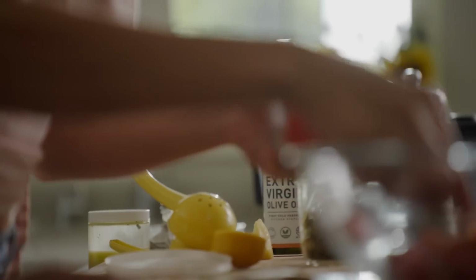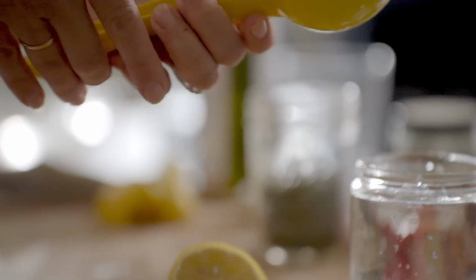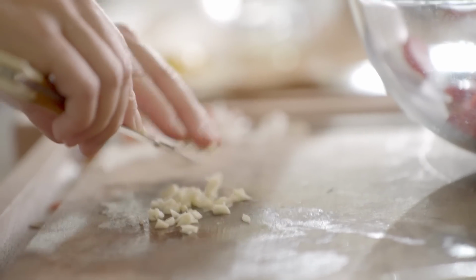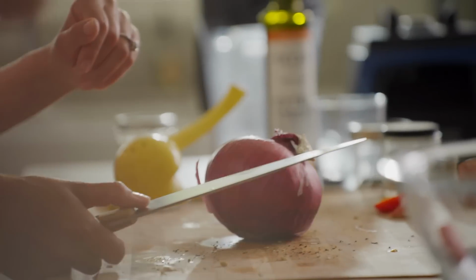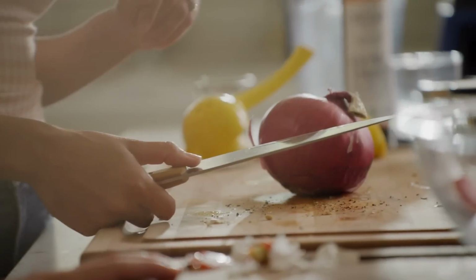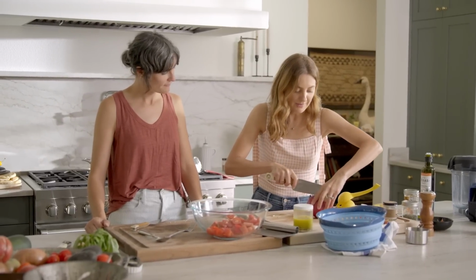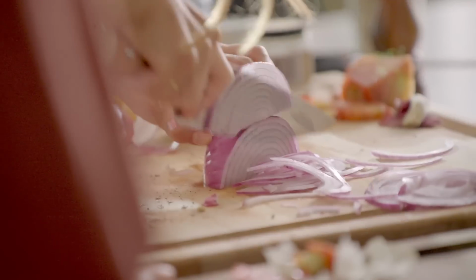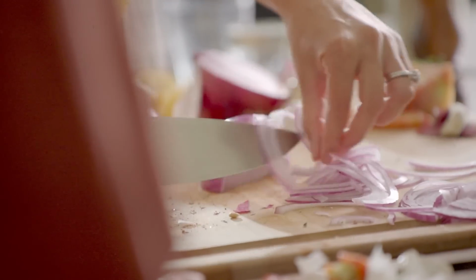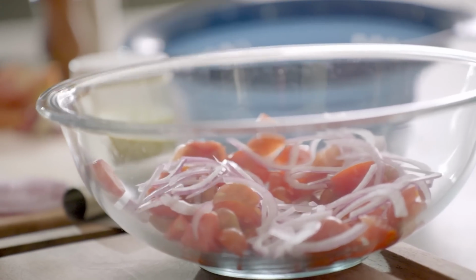So I want to marinate the peas so that they soak up a lot of flavor. The way I do that is to make a really basic vinaigrette with some lemon and some garlic. All right, the last thing we're gonna add before the marinade is some really thin sliced red onion. Because I like onion. Do you like onion? I do like onion. Okay, that's probably enough. I'll add this in, and then the peas will go in.